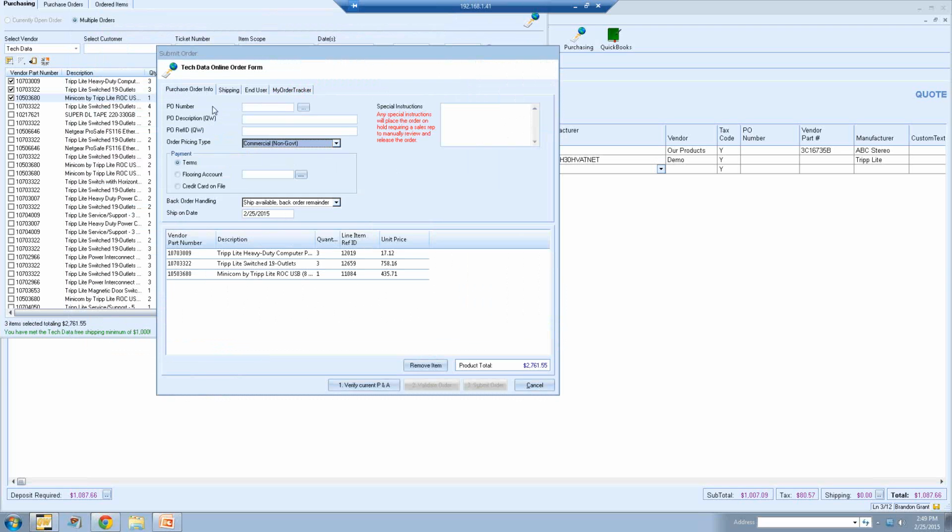And then the first thing it's going to ask you is the purchase order information. So you need to put in your PO number. If you have a PO number that you want to specify, you can put that in here. Your PO description, PO reference ID, this information is strictly for QuoteWerks, so you can leave these blank if you don't have any information, but if you do want to put it in there, go ahead. You can also set the order pricing type, and then your special instructions.